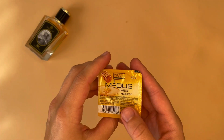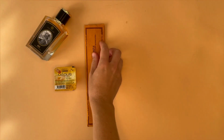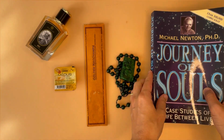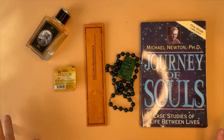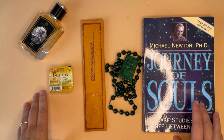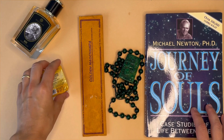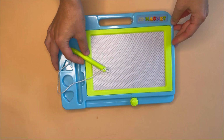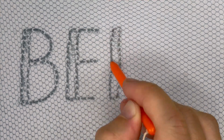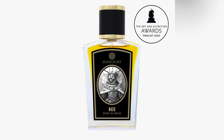Bee smells like hotel buffet honey, incense, birthstone accessories, and spiritual literature. Or at least that was my very first impression, which, now that I'm looking back, was a bit faulty on one important aspect. Bee is one of Zoologist's best-selling perfumes. It was announced as a finalist in the Art and Olfaction Awards in the year 2020.